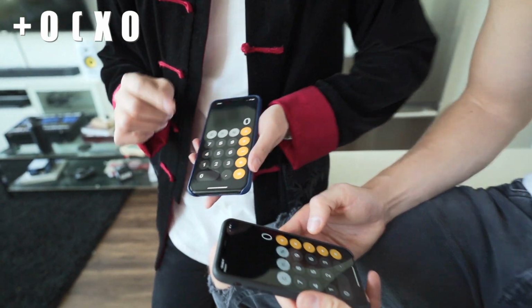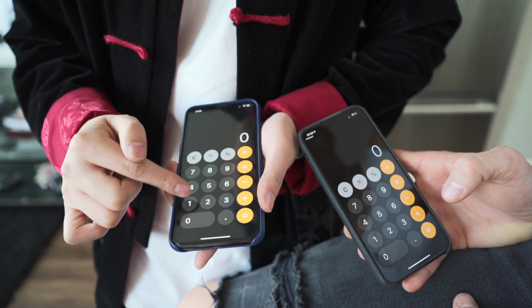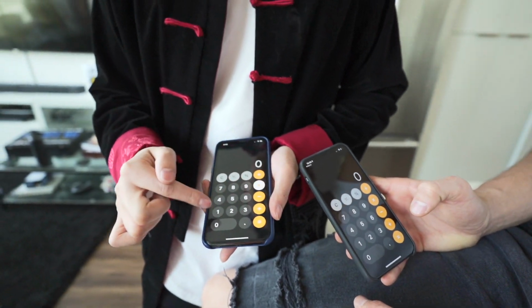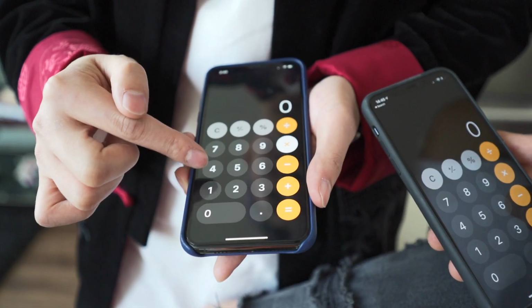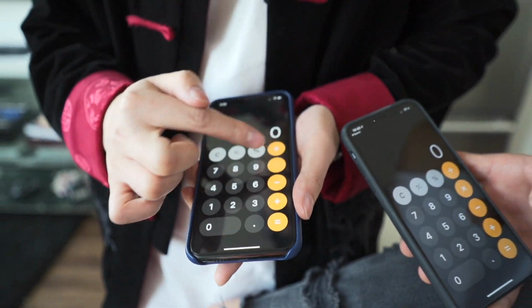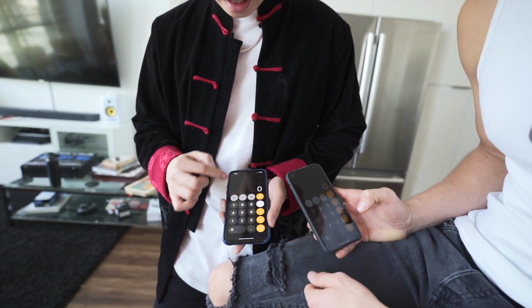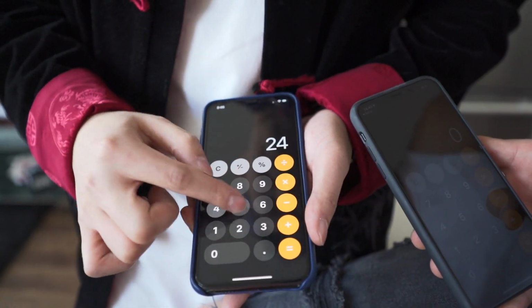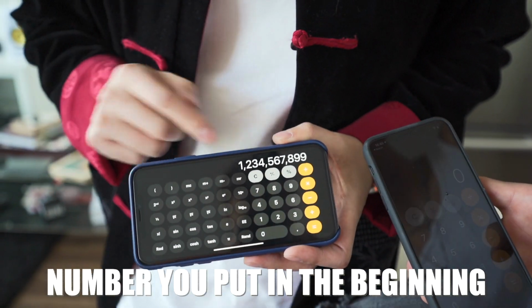So what you're gonna do, it doesn't matter, for example, they put in their day, or their month, let's say it's 12. Multiply by their day, let's say it's 12. Multiply by their passcode, let's say it's 1, 2, 3, 4. Multiply by whatever. The time, the social security, whatever, okay? So let's say it's 2:45. When you hit equal, this set of numbers that you put in the beginning pops up.